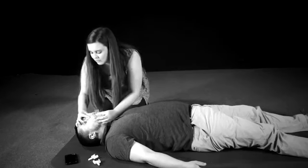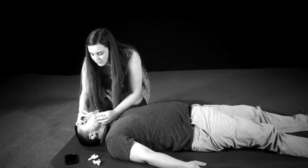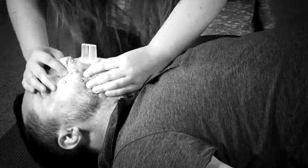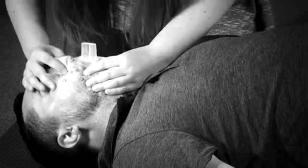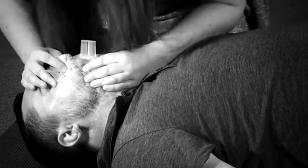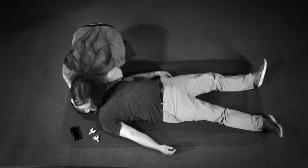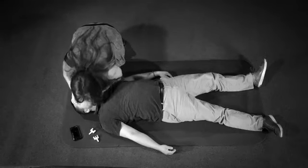Placing one hand on the forehead, pinch the nose to prevent air from escaping out of the nose. Take a breath, cover the mouth with your own, and breathe out. You'll see the chest rise as it fills with air. Repeat this at 5-second intervals. If possible, stay on the phone with EMS dispatch until the emergency response crew arrives at the scene.